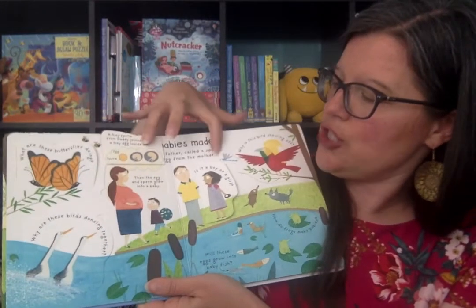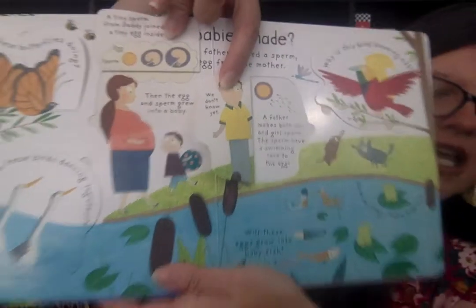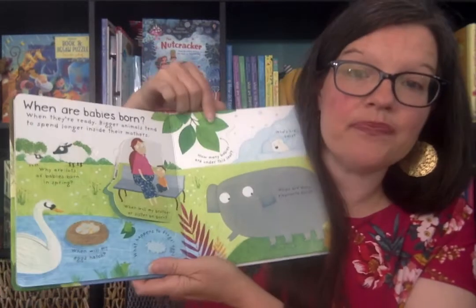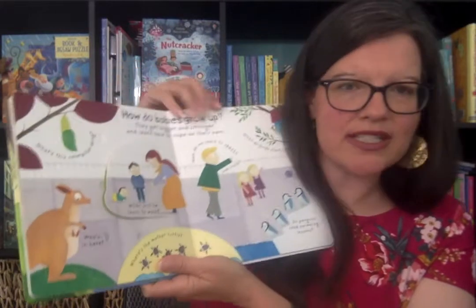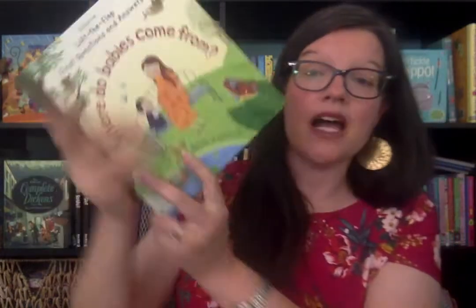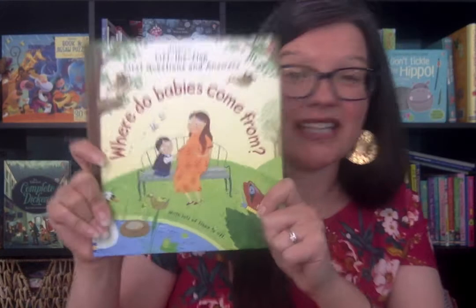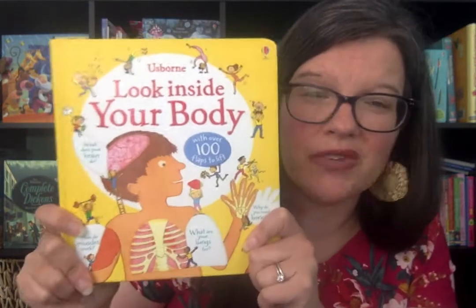It does mention reproduction. I'm not going to say the words, but it does very factually mention that. Not how, but it talks about the two parts. One comes from the mom, one comes from the dad. So, and again, very scientific form. So I did want to highlight that because it does talk a lot about just different things related to babies and that as well.